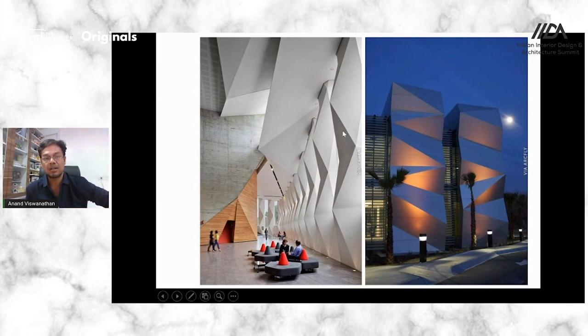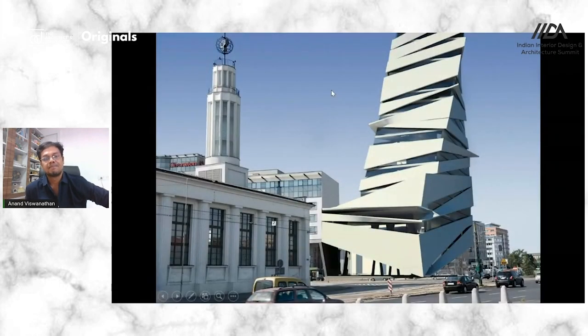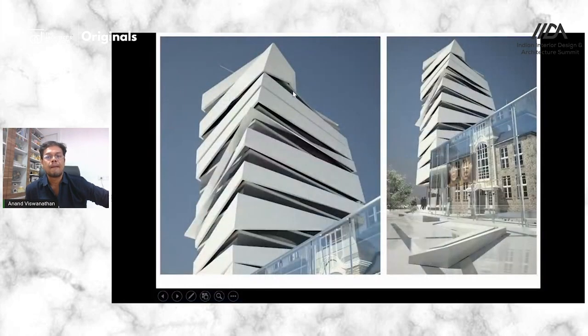DuPont Corian is a material that is so flexible: no joints, no seams, nothing. You can use that to clad columns, facades. How do you make a rectangular box building more interesting? This is a concept building again. I don't think it exists.